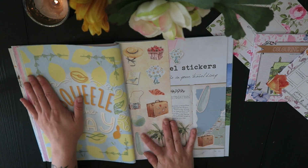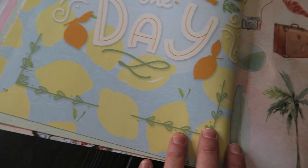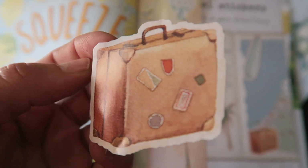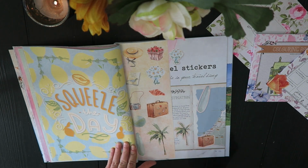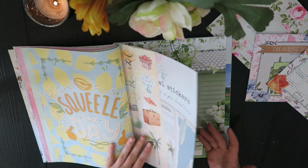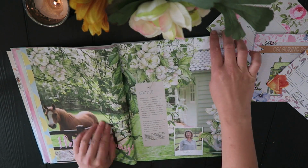Oh my gosh, that's cute. Is this stickers? Oh my gosh, it's stickers. That is so cool. They're cute. These would be perfect for my recent trip to San Diego. I did a video on it, but maybe I'll add some more of these like summery travel stickers.